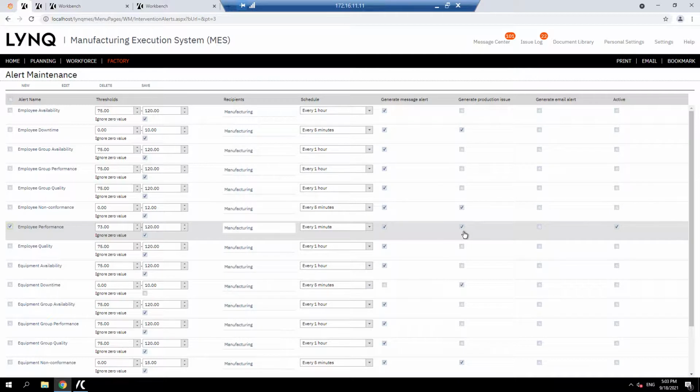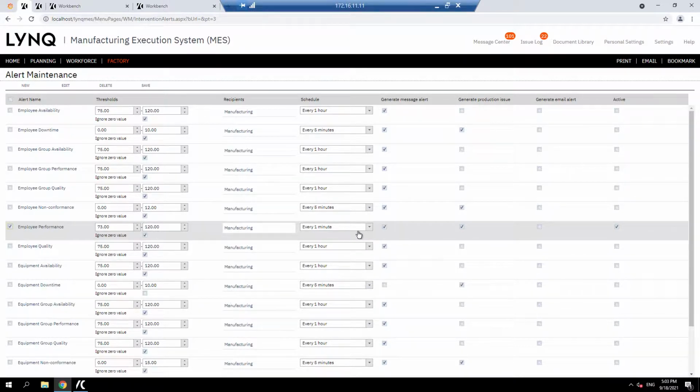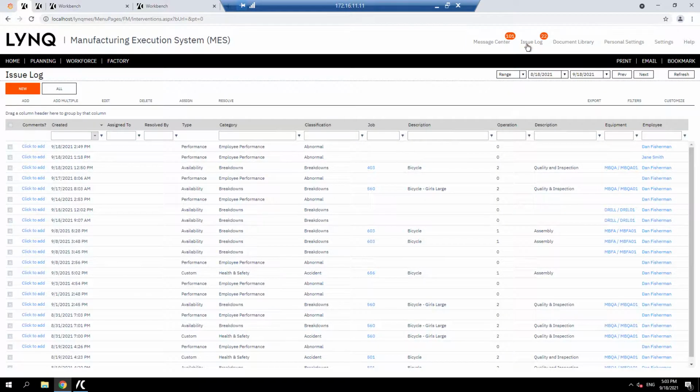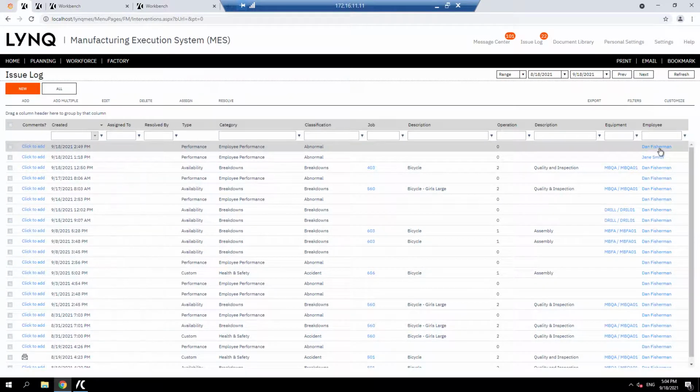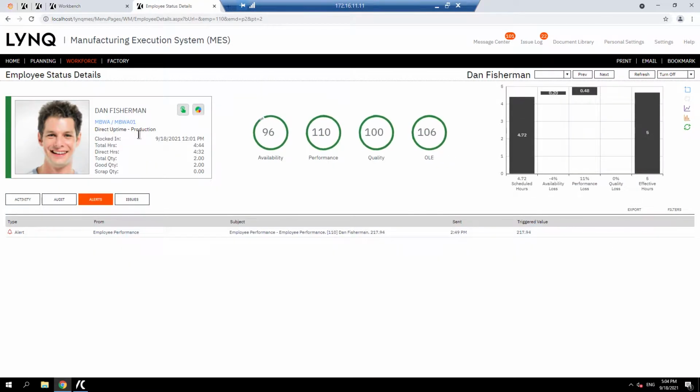So let's take a look at the issue log and see the alerts. You can see that I've got several employee performance alerts and performances are abnormal. So what I'm going to do is go to the employee status view, and as you can see, Dan, who's one of those employees whose performance has dropped, I'm going to click on the alarm symbol, and I can see exactly when Dan's performance dropped and how long for.